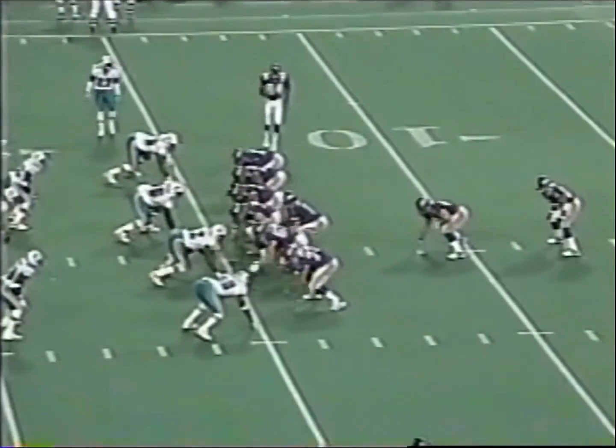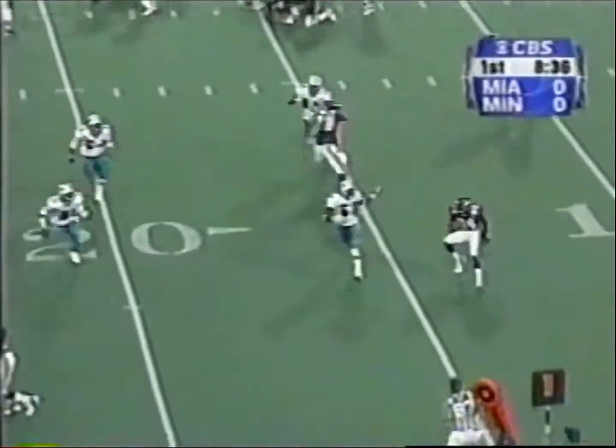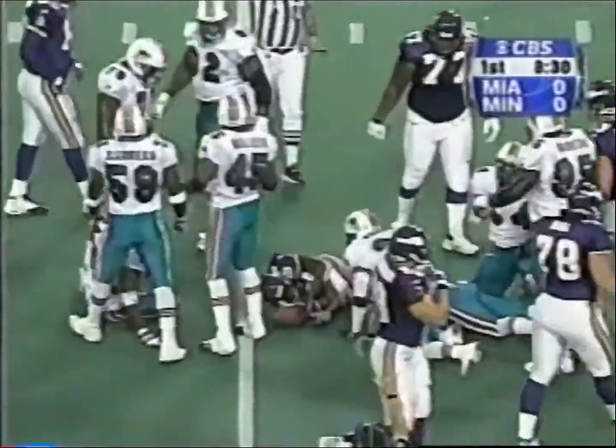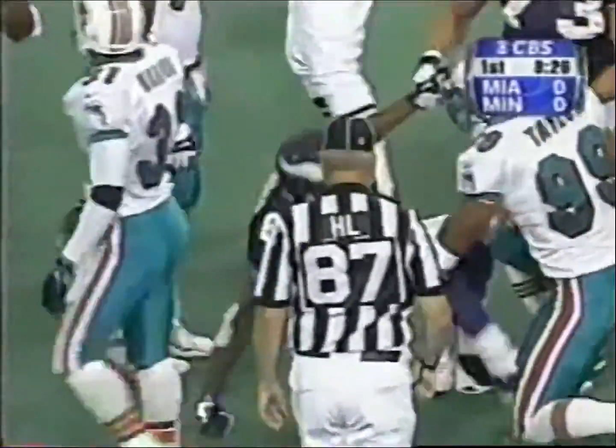Another offensive possession today by the Vikings as Culpepper fakes the handoff one way and gives to Moss on the end around. He's chased by Rodgers. He spins on a dime, and he's finally brought down by Brock Marion out near the 24. It's a gain of 9 on the end around to Randy Moss.